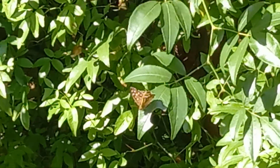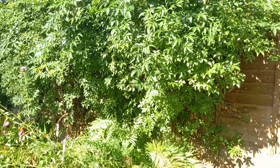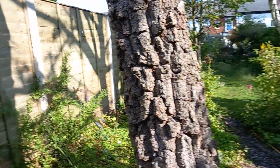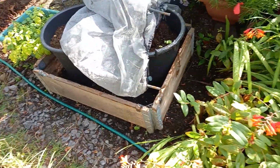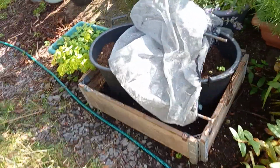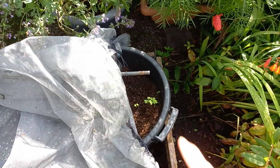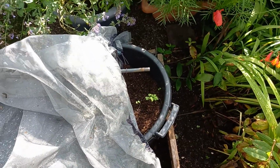Okay, to focus. Yeah, lovely. Loving the sun at the moment, isn't it? Right. This is a little raised bed here. I'm in the process of sorting that out. So, look at that. That's the potato pots. Leave it a minute and Herb Robert is already beginning to grow in it.